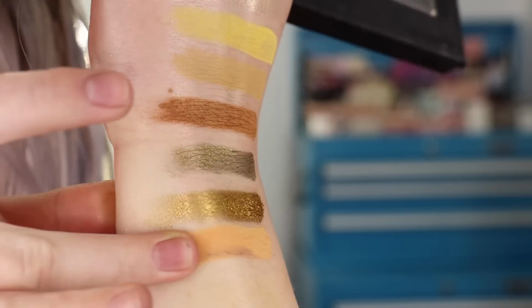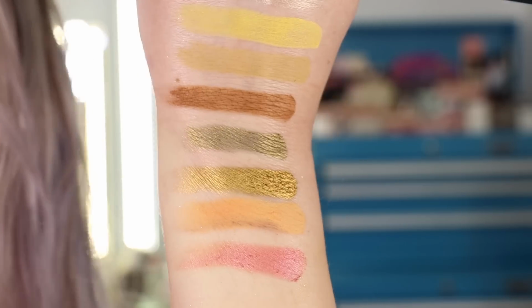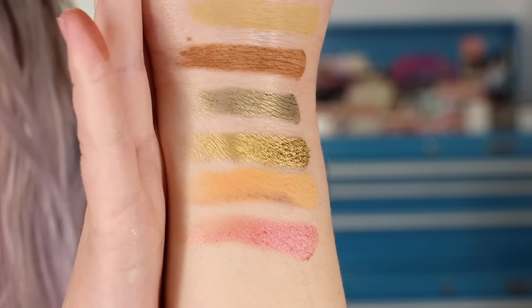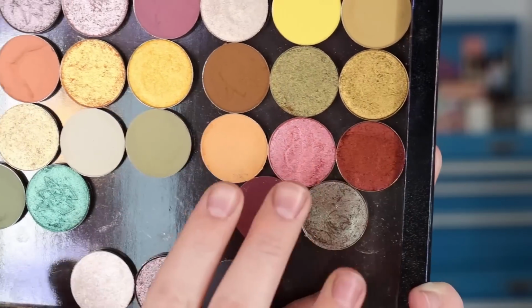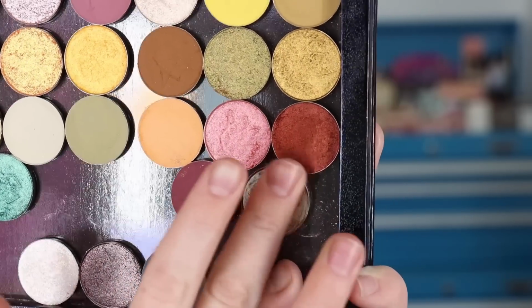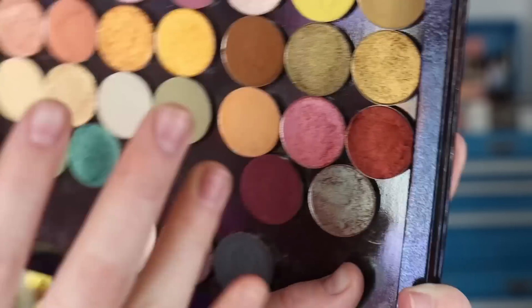How pretty are those though? Whoops. I didn't clean my finger off there good enough on that one. Oops. And then the last three are Poinsettia. And I love this color. This one is Toadstool. And then the matte is Raspberry Fudge.